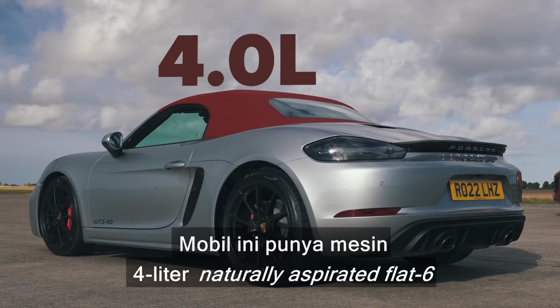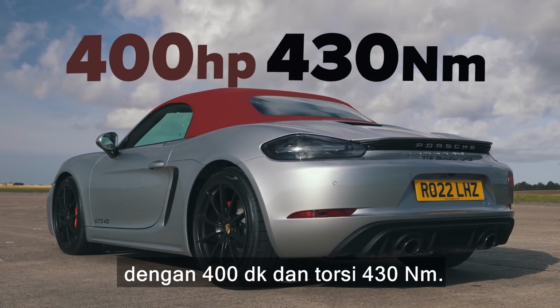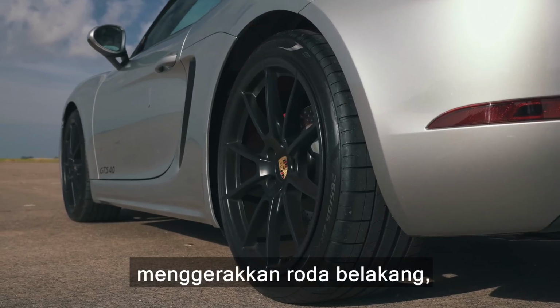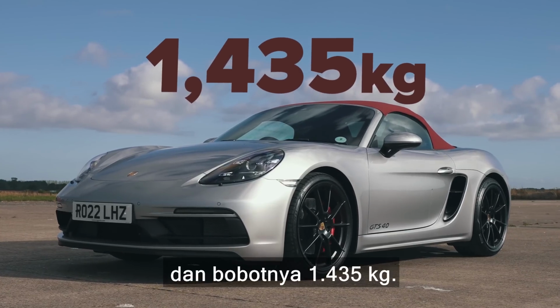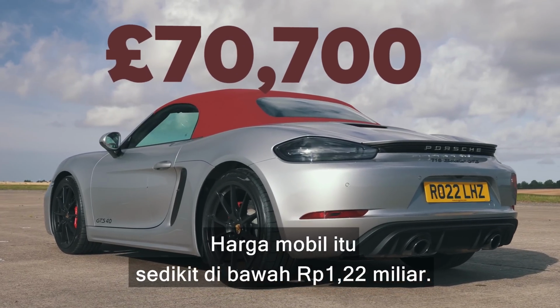Next to that is the 718 Boxster GTS. So this car has a 4-litre naturally aspirated flat six engine with 400 horsepower and 430 newton meters of torque. It has a 7-speed dual clutch automatic gearbox driving the rear wheels, and it weighs in at 1,435 kilos. The cost of that car is just under £71,000.